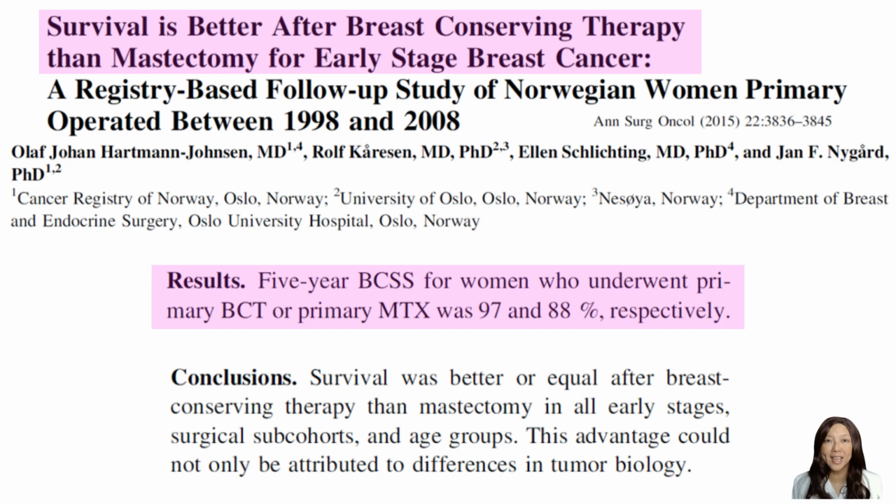The 5-year breast cancer specific survival for women who underwent primary BCT was 97%, compared with 88% for those who had primary mastectomy. Therefore, for the same stage of cancer, 9% more women who underwent BCT would be expected to live longer than 5 years compared with those who had mastectomy. To summarize, women who underwent BCT had a better chance of surviving breast cancer than those who had mastectomy.